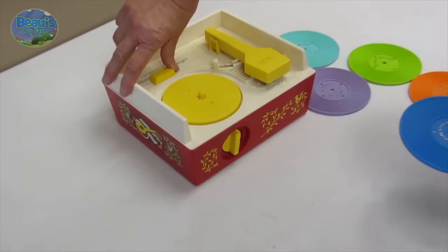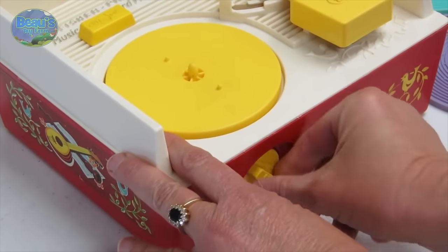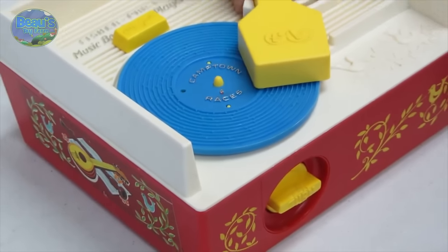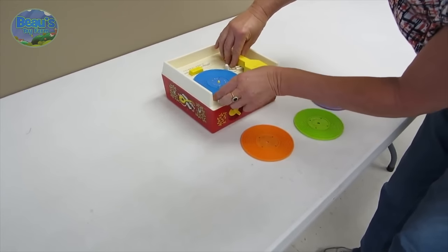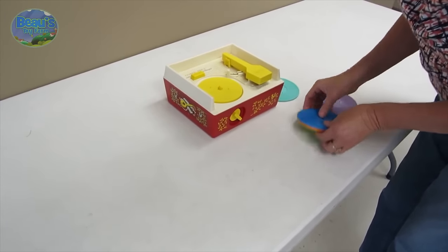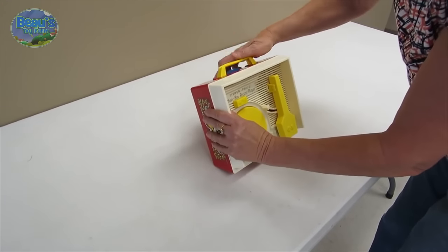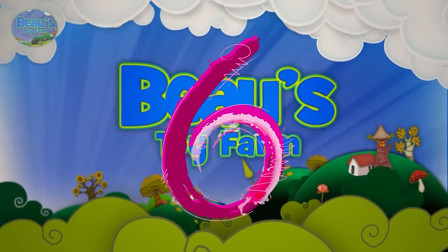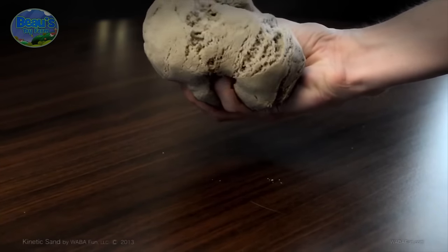Now, I remember getting one of these as a small child. Since its first introduction in 1971, the Fisher-Price Music Box record player has brought music to children's ears for generations. Just put one of the 5 double-sided records onto the turntable, wind it up, and listen to one of 10 timeless melodies.